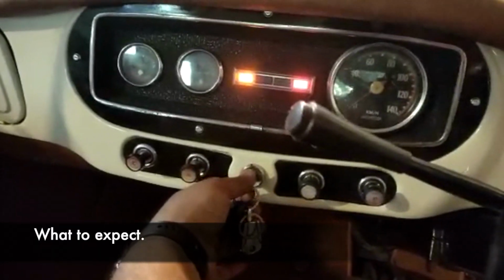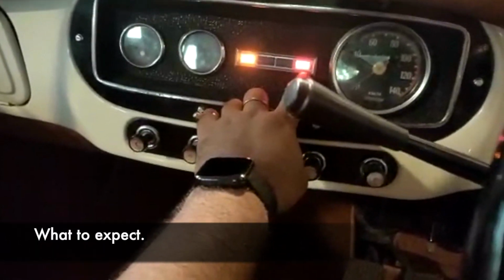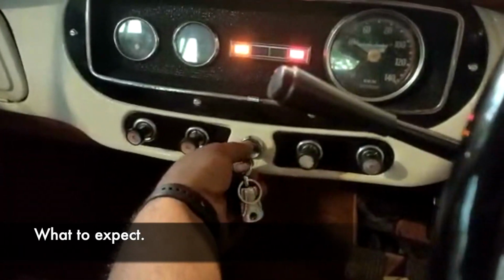As you turn the ignition switch, you have the alternator light and the oil pressure light.